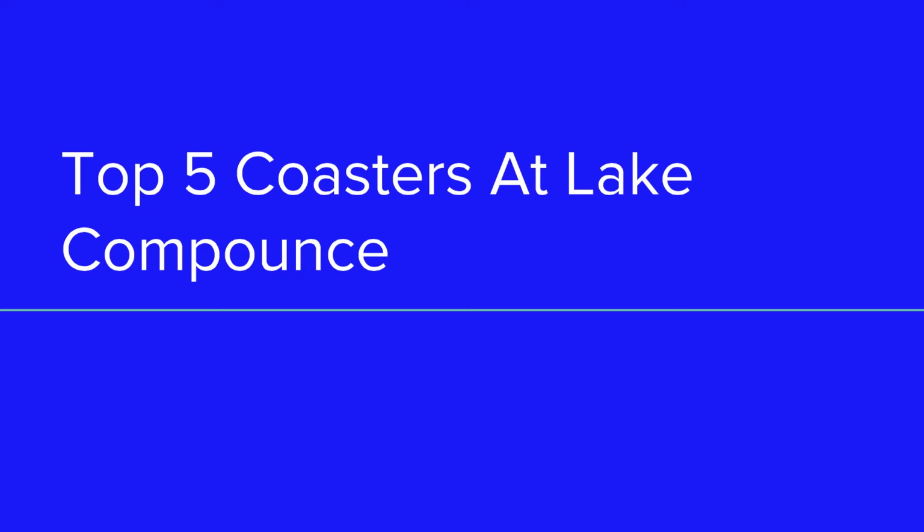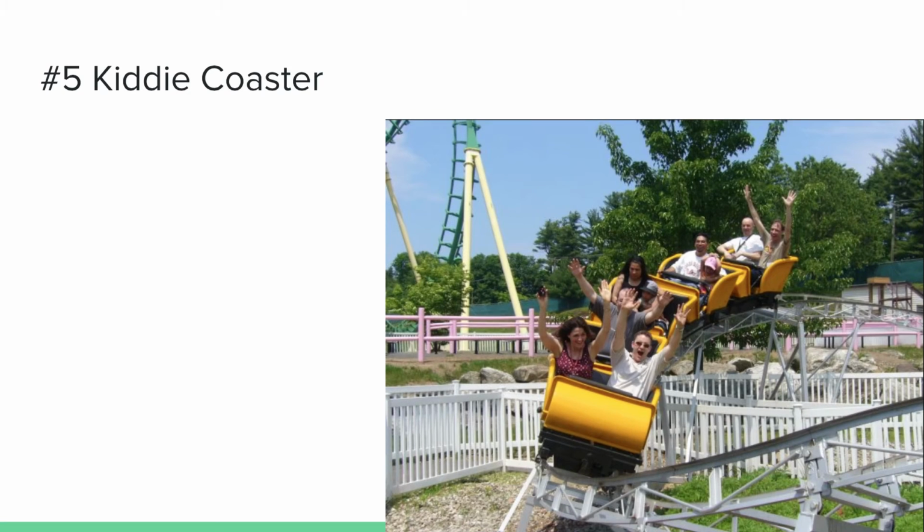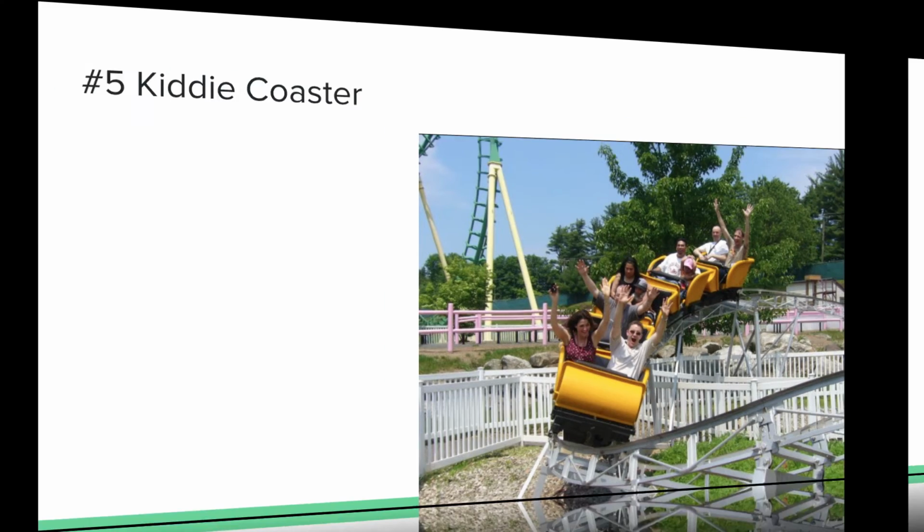But let's get started with number 5, which is the Kitty Coaster, and it's literally called Kitty Coaster. This is the Kitty Coaster of the park, and it is also the smallest coaster, so there's not too much to talk about with this coaster. So that's why it's coming in at number 5.